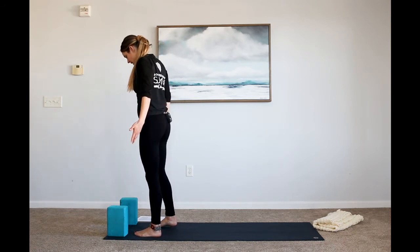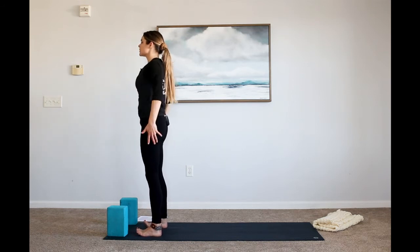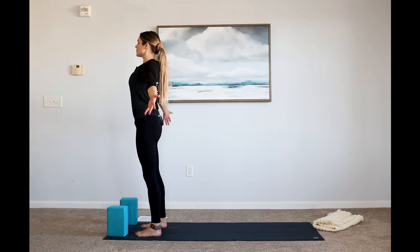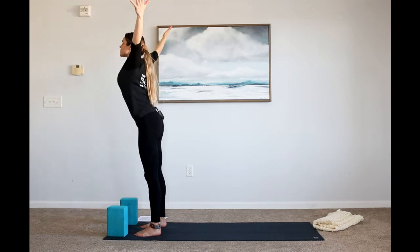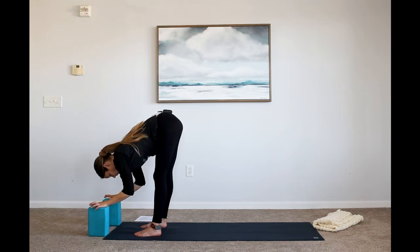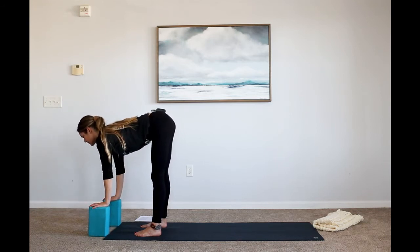From the top of the mat, take your feet hips distance apart. Lift and spread your toes and ground down through the 4 corners of the feet. As you inhale, root through your feet, stretch your arms out and up, look up. And as you exhale, open the arms wide, forward fold, placing your hands to blocks beneath the shoulders. Inhale, pressing your palms to your blocks, draw your chest forward.